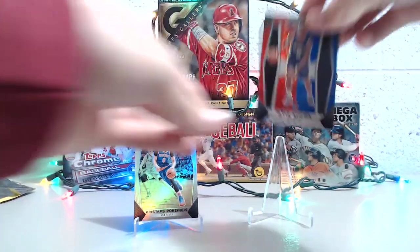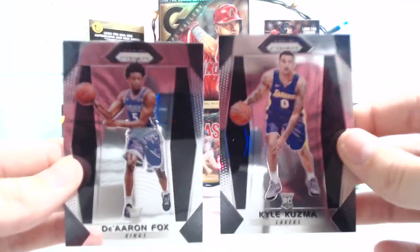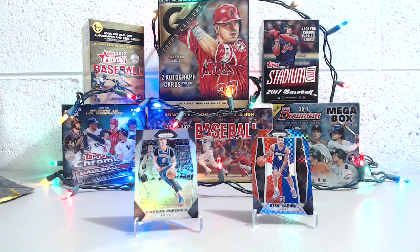All right, so there you go. A couple nice silvers, no big name rookie silvers. But we got a couple good rookies. Yeah, we did get a Kuzma and a Fox rookie, so that's pretty good. I'd say for two packs, I'm pretty pleased. We did rather well. We've seen other people break these online. We're definitely not the first ones to break them. There's definitely some good value in these.